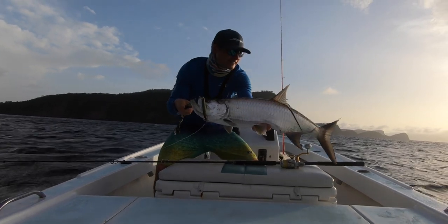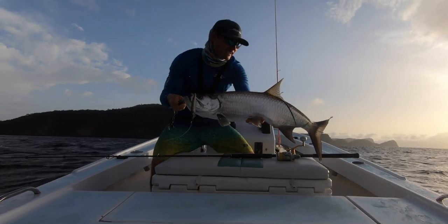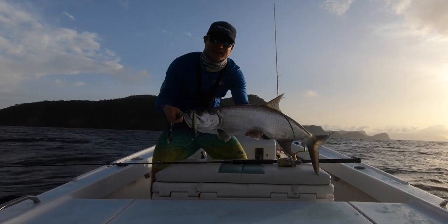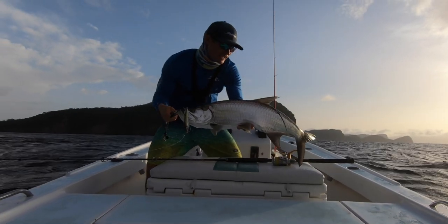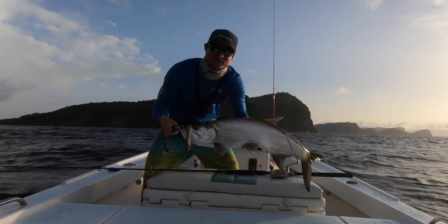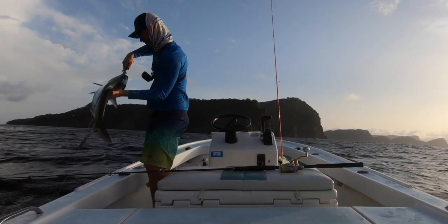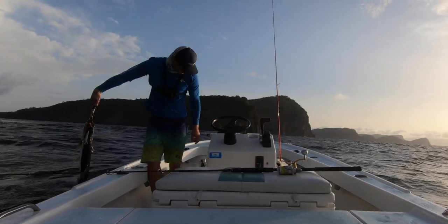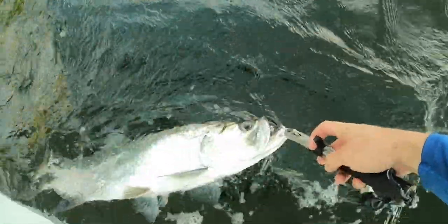The fun begins. Genesis 130 once again. I lost the Bullet 80, but I'm just making my afternoon on making the lures work, and the 130 is working just fine. How's that? Let's go get another. All right, little guy, let's go.